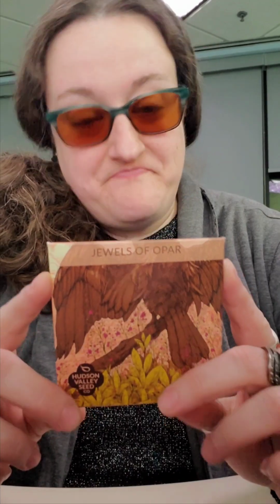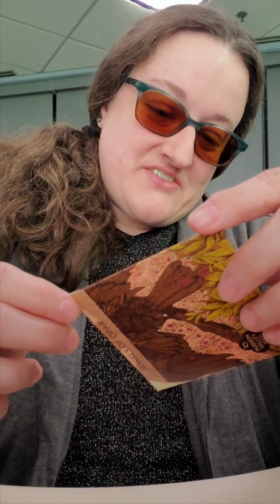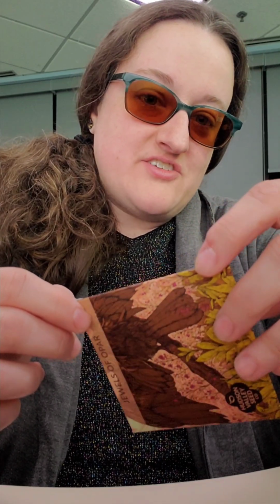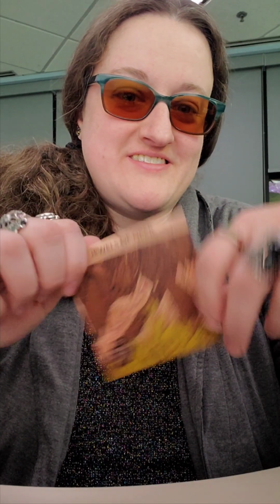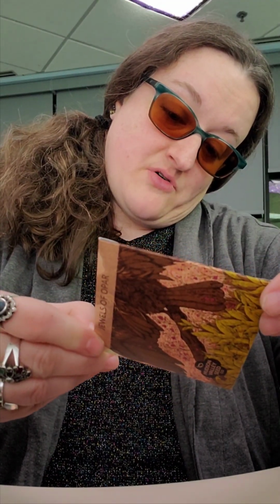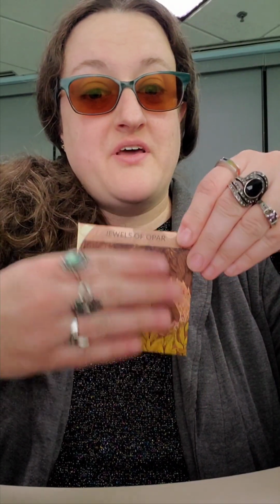This was one of the new packets this year, Jewels of Opar. I have no idea what this is. Fast-growing bouquet filler with tiny ruby spheres. I don't know. This looks like it's going to be really interesting if I can get it to grow. It says start early. Easy to grow. 18 to 24 inches tall. So, we shall see what comes of this. This might be my new favorite thing. Or it could be something that just flounders and dies.